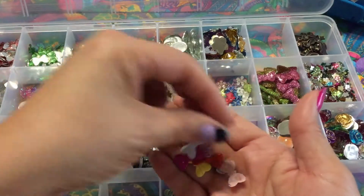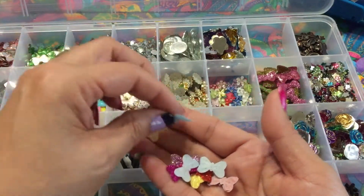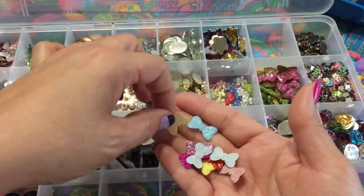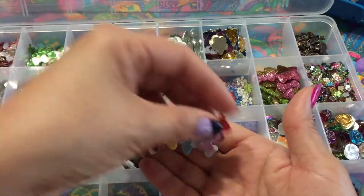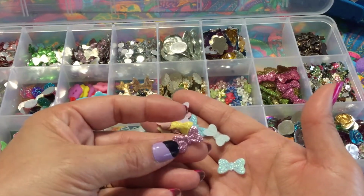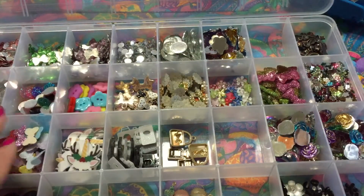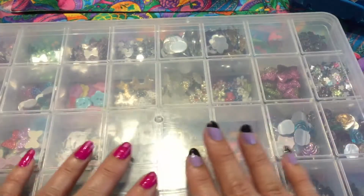Whenever I made my little paper clips, they're just little cloth, like really super thin cloth bows that I ended up picking up that are so perfect to glue on the back of a paper clip. So I ended up picking up a bunch of those. I use those on all my paper clips. I should have brought some down. I didn't think to bring them down.